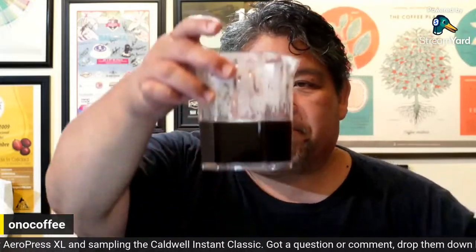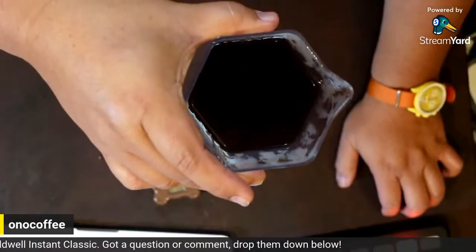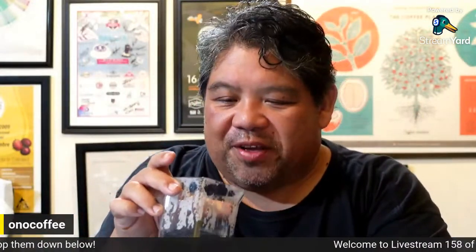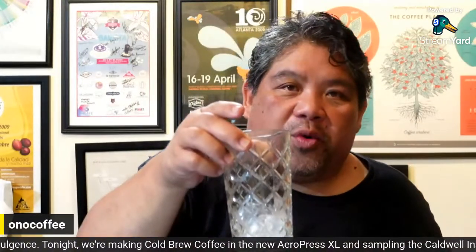And now we've got our coffee. There it is. Our coffee is nicely brewed. This is the Perla Negra from Spro Coffee, the coffee we use normally for cold brewing. I've got some ice here. I've got a glass, and I've got some ice. And we're going to fill this up with some ice.